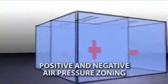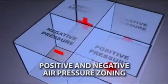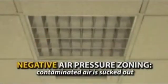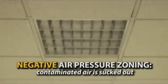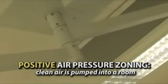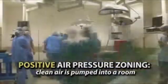Positive and negative air pressure zoning is also present in critical rooms of the hospital. Negative air pressure zoning is used when contaminated air needs to be sucked out from a room. This usually applies to autopsy rooms, body holding rooms, isolation rooms, and decontamination areas. Positive air pressure zoning, on the other hand, is used when clean air needs to be pumped into a room.